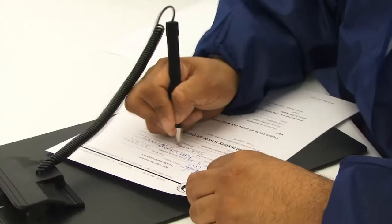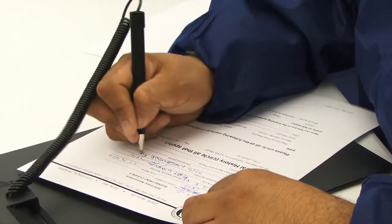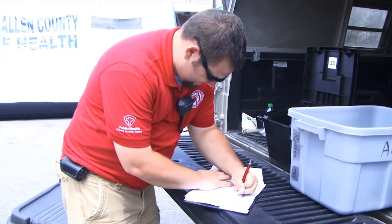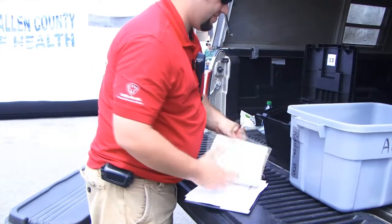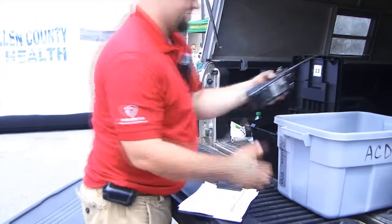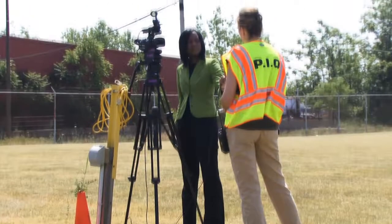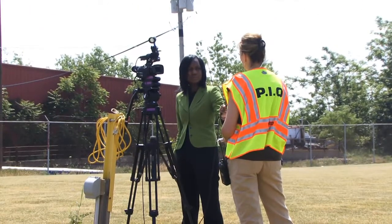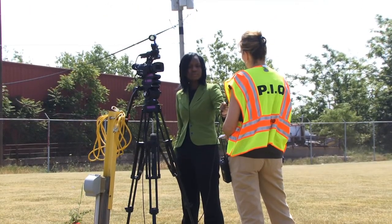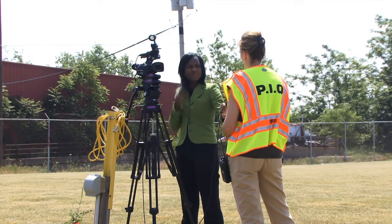Let your supervisor know of any problems or call the safety and security team if help is needed. Be sure to follow the procedures for checking in and out at the start and end of every shift. And never leave your station without letting your supervisor know. If you are approached by a member of the news media, alert your supervisor and direct them to the Public Information Officer on scene or the Joint Information Center if one has been established.